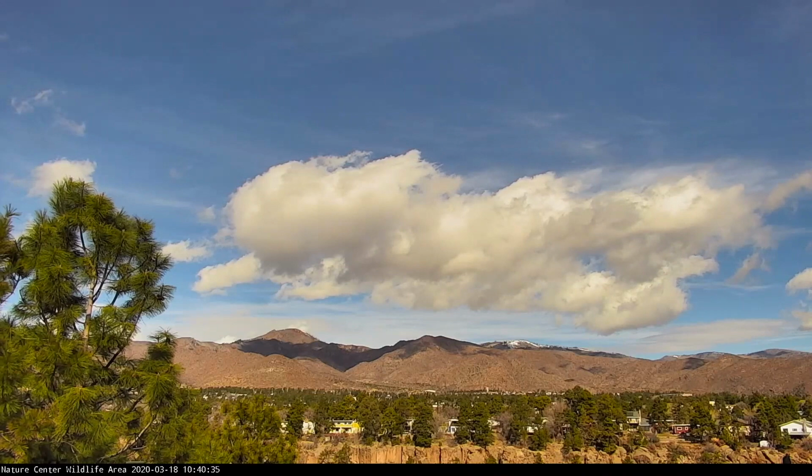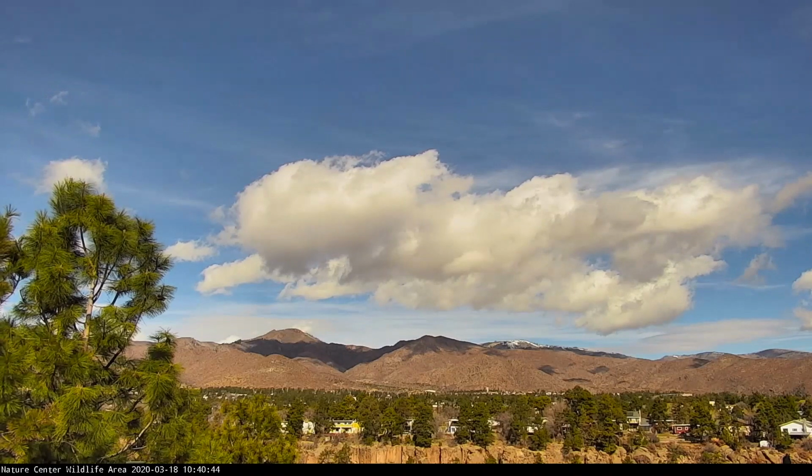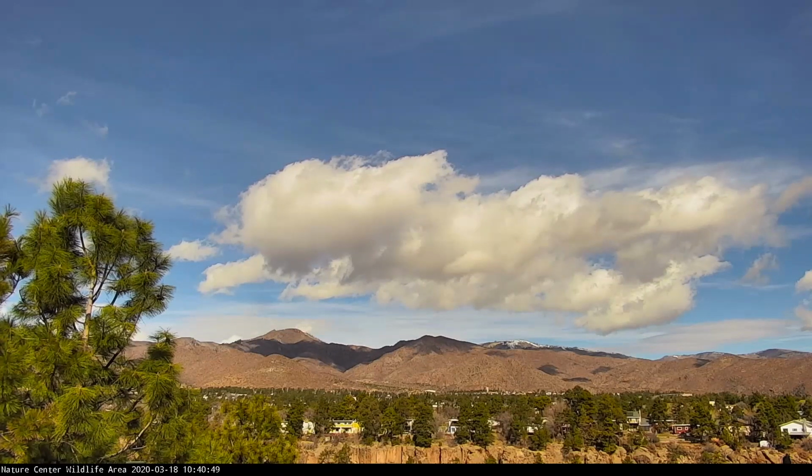And we've got a few crows that are coming in, so let's move the camera back over here and see if we can see the crows that just decided to show up.